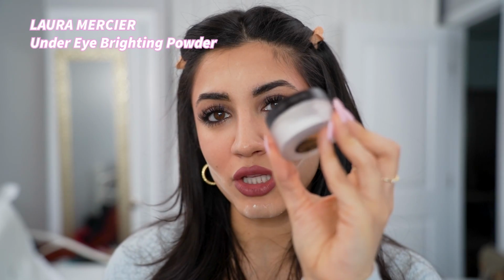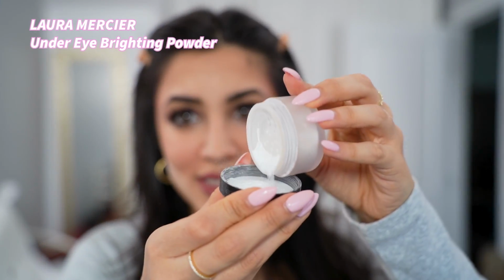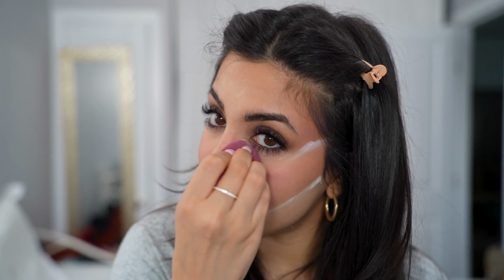So I'm going in with the Laura Mercier translucent powder for my under eyes. This is to help brighten it. I just like to tap a little bit on the inner corners and I'll let that sit for a couple seconds before I wipe it off. So I'm just gonna wipe this off.